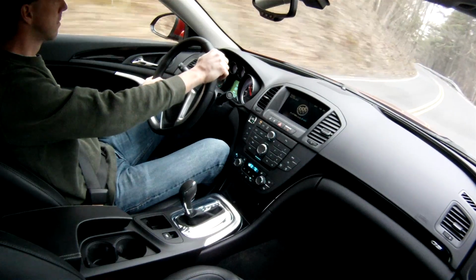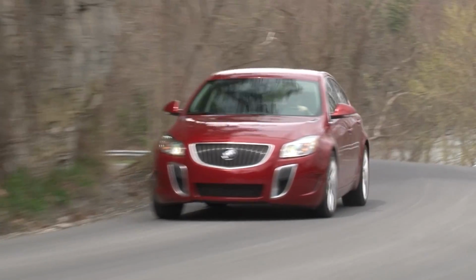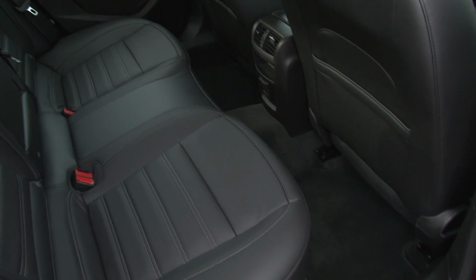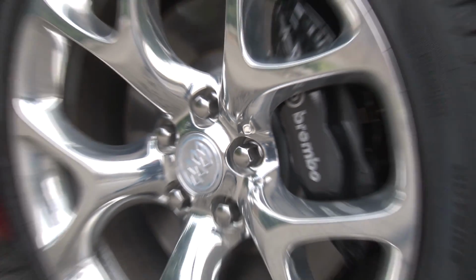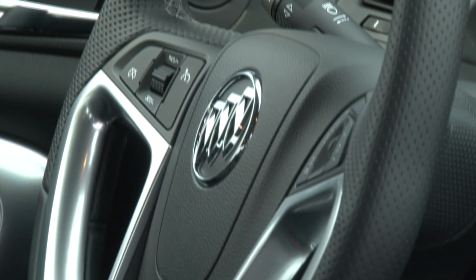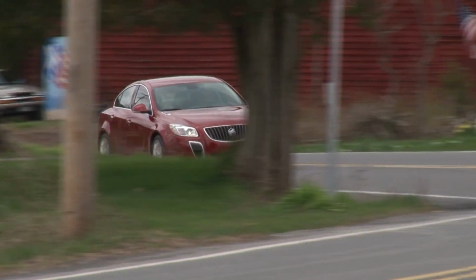The turbo whistles as you play with the throttle, and the GS possesses racier intake and exhaust sounds from the outside, but in here, it's still Buick quiet. Not Verano-level quiet, but more hush than you might expect. And when you see its front-wheel drive with all this power, you might fear torque steer, that unenviable trait where the steering wheel fights the driver under hard acceleration, but it's not here.